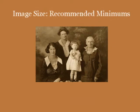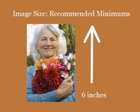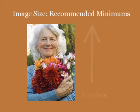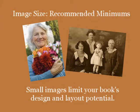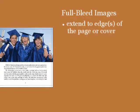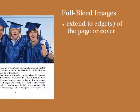As we mentioned earlier, an image's resolution is directly related to its size. We recommend that your images be no less than 6 inches wide for landscape-oriented images or 6 inches tall for portrait-oriented images. If you send a smaller image, we may be limited as to where we can place the image and how large it will be in the final book. Full bleed images are images that fill a page or a cover, extending all the way to the edges.